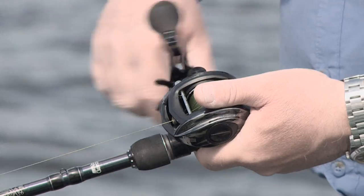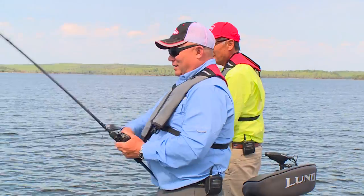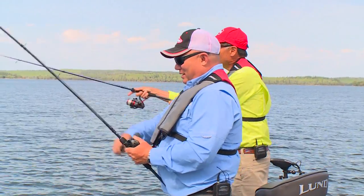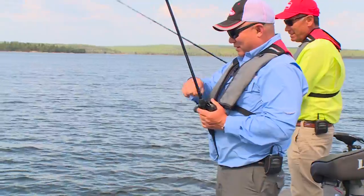We go. I slowed it right down, Wayne. And that's how I'm getting it when I drop it almost on the bottom. I slowed it right down, and that thing hammered it. Oh, it's a little bit bigger.